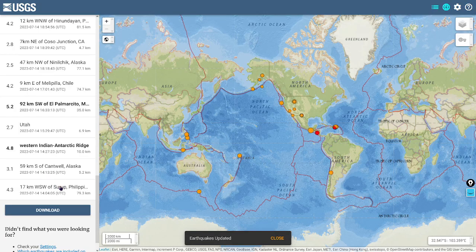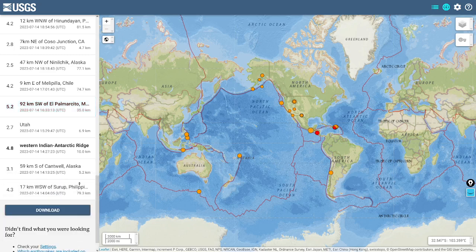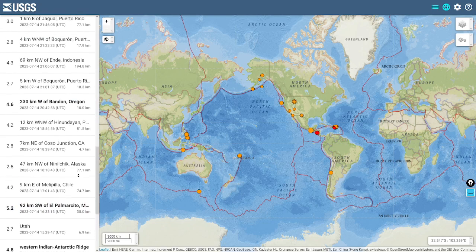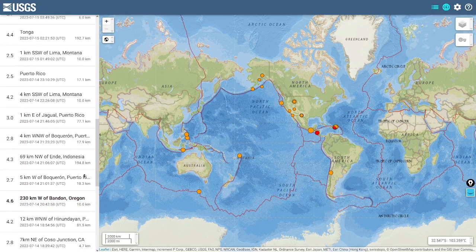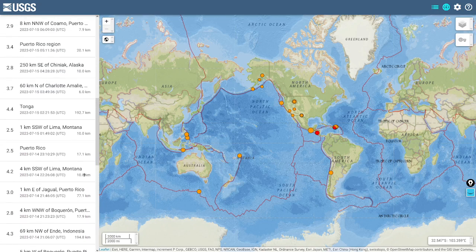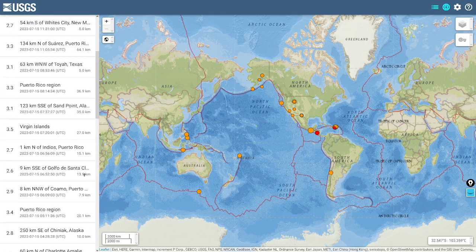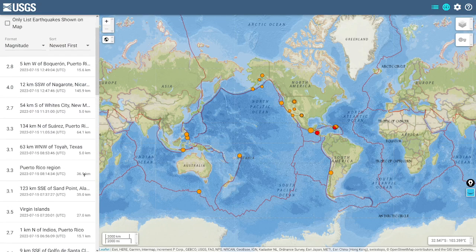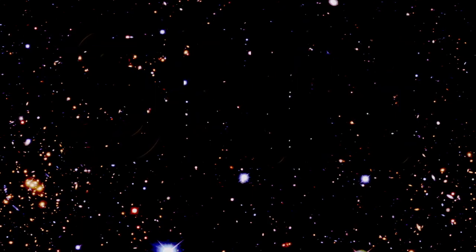We'll cite quakes of a 5 magnitude or higher. There was a 5.2 in Mexico at 16:33 Universal Time yesterday afternoon. There was a 4.6 off the coast of Oregon, so that is significant to the Cascadia fault zone, of course. Perhaps a foreshock there, so be aware of that. We don't usually cite quakes below a 5 magnitude, and that's it. Only one 5+ magnitude quake in the past 24 hours.